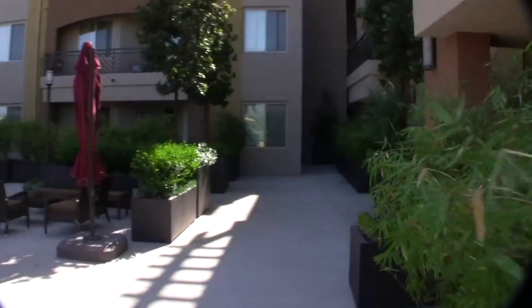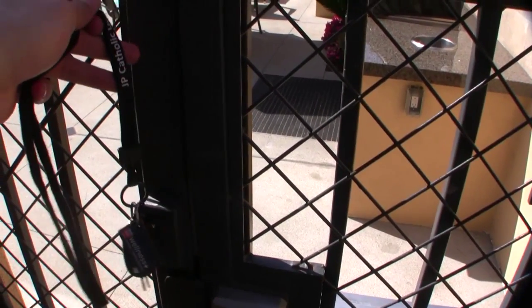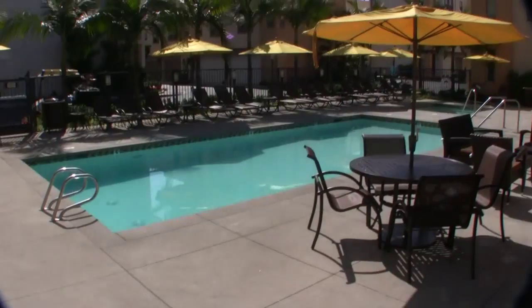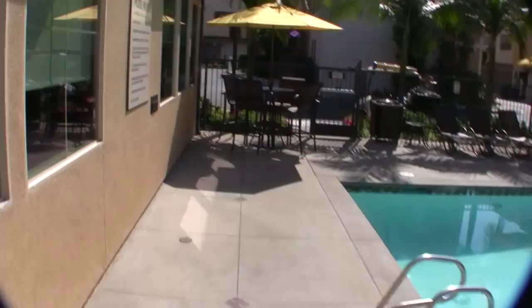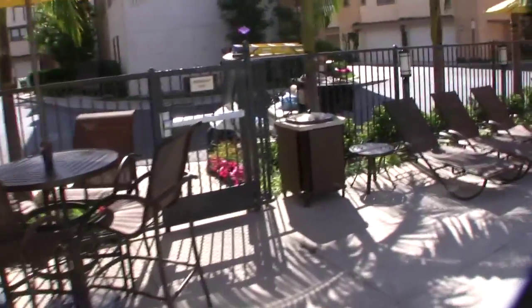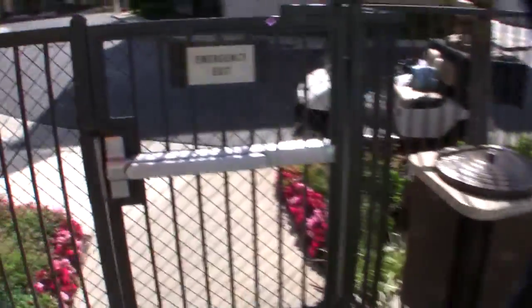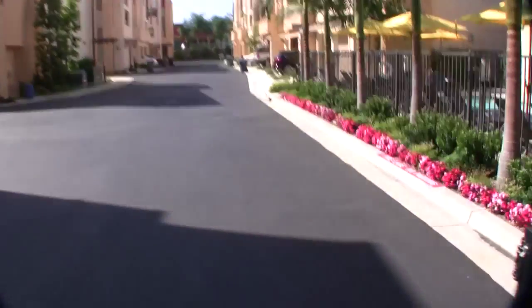So now let's go back down there to where my bike is. Oh yes, and I might not have mentioned it before, but this place does have a game room and a business center. They have a pool table in there and a whole bunch of computers. So there's a couple of buildings within the apartment complex that we are allowed to use outside of it just being strictly apartments, obviously.